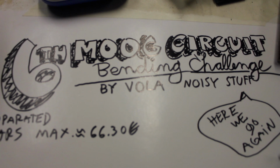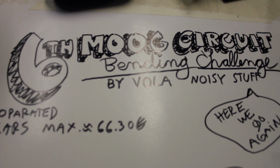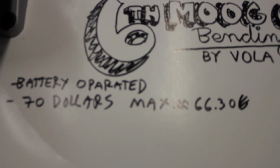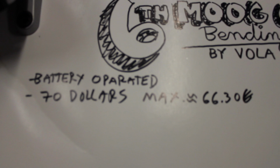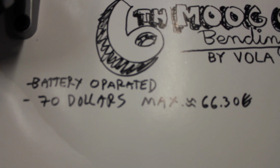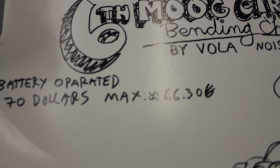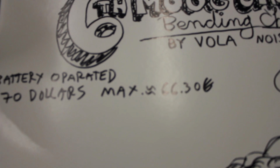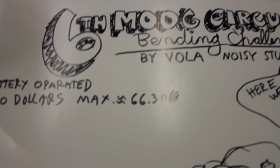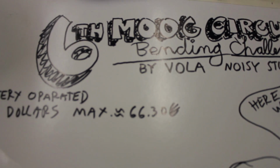My name is Ville Olaskari. I go by the name Vola Noisy Stuff, and this is my entry to the 6th annual Moog Circuit Bending Challenge. In the competition, it has to be a battery-operated device that you circuit bend, and the maximum total cost should be $70, which is around 66 euros and 30 cents. And thanks to Mike Sisk for letting me know that it's on this year as well.